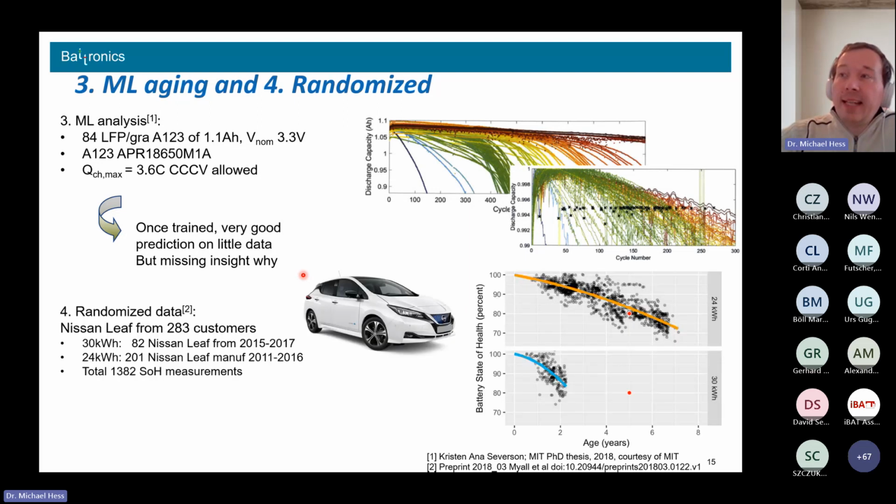Exactly. And then the last one is the randomized data, and we just had this example before. That's why I repeated it here. It's from driving profiles, and there you really have scarce data. You have only a few data points. This is like one car tested, basically when they go to the garage and read the BMS out. Then you get the capacity data basically logged by the customer.